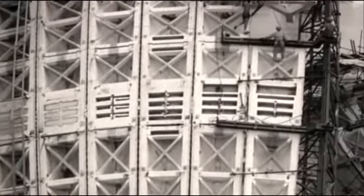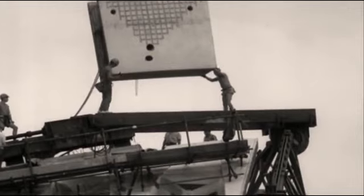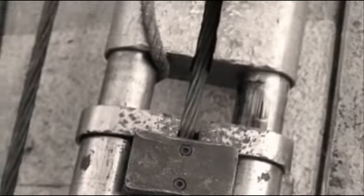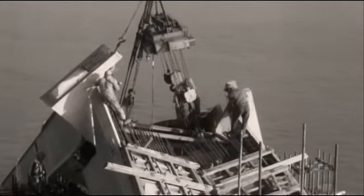Arup decided to make the huge ribs out of segments which could be pulled together to make the right shape, just like that child's collapsible toy. The technique is called post-tensioning. It also strengthens the concrete and was devised by a French engineer in the early 20th century to make bigger spans in bridges.